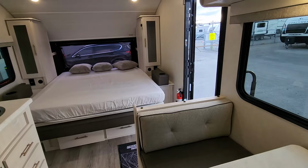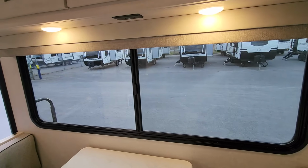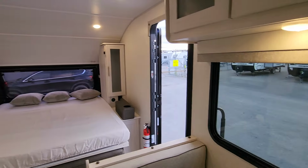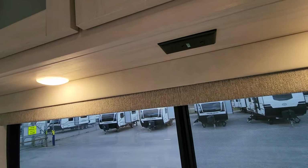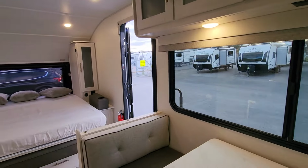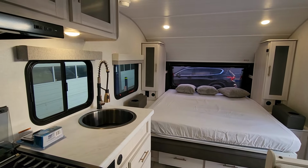Again, no slide, I should have mentioned that as well, but no slide here, but feels very spacious because of the size of the windows and the amount of light that you get here as well. So great little handy feature underneath here. We do have an outlet, so great for the toaster, coffee maker if you do want to sit there by the window, maybe on a rainy morning, just enjoy a leisurely breakfast.